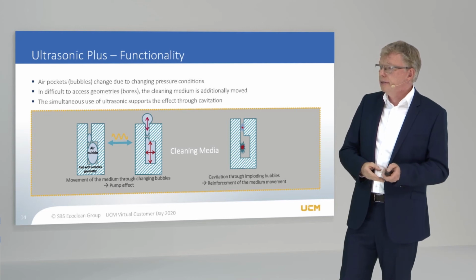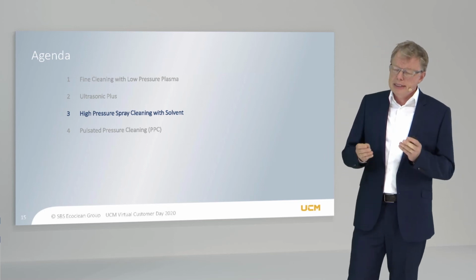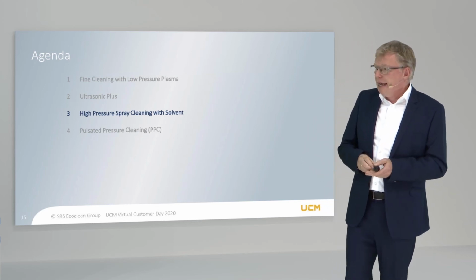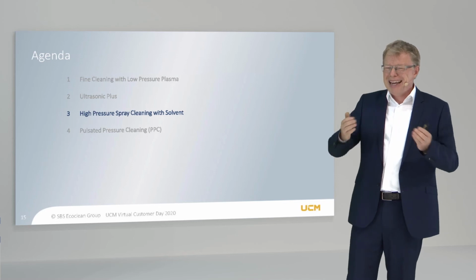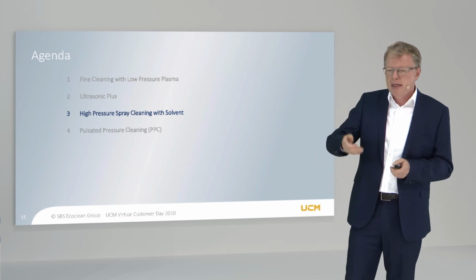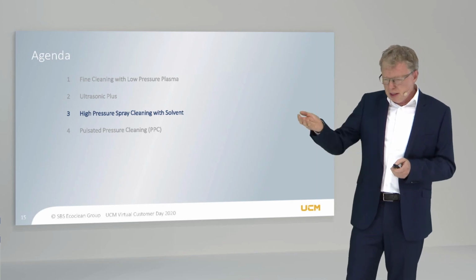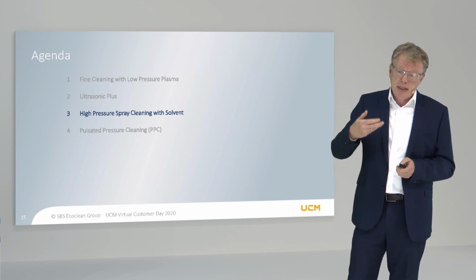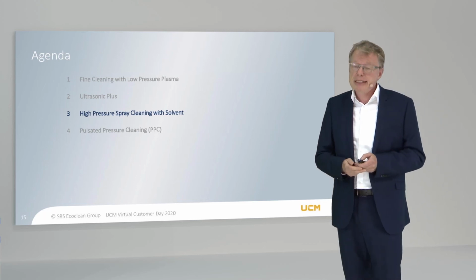Okay. Next thing is high pressure spray cleaning with solvent. A solvent application normally is a degreasing. Solvent traditionally is a degreasing, and does not have a big mechanical effect. The parts are in the solvent, and the cleanliness is done more or less by the degreasing. And now we want to bring more mechanical energy into the cleaning, into the chamber, and therefore we do a spraying at higher pressure inside the chamber.